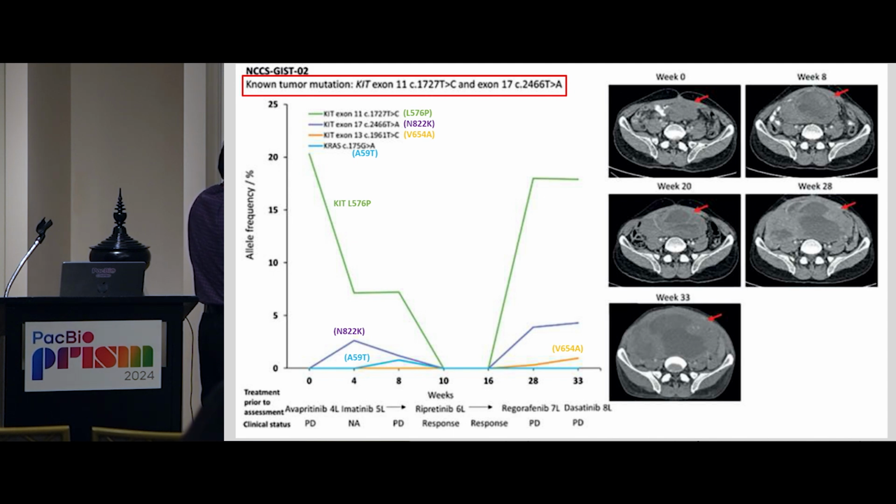As the patient takes this drug avapritinib and then followed by imatinib, you can see that progressively the green starts to drop on week 4, and then you can start to see the exon 17, the imatinib-resistant gene, begin to go up. And by week 10 and 16, when they are responsive to ripretinib, which is another TKI, you can see that once they become responsive, you don't detect the cell-free DNA.